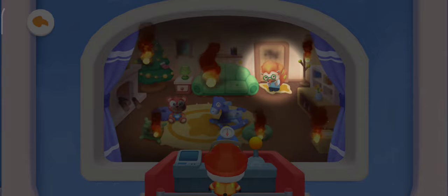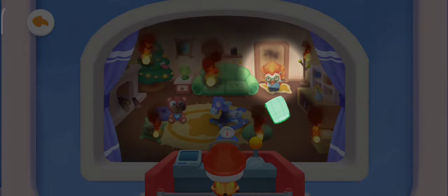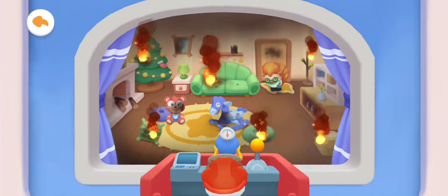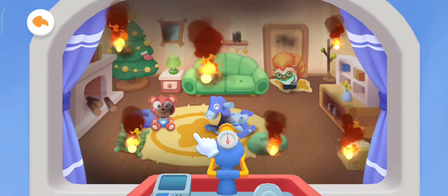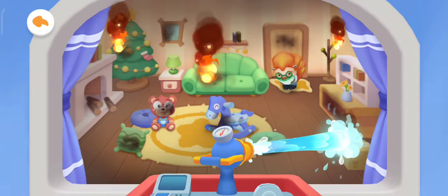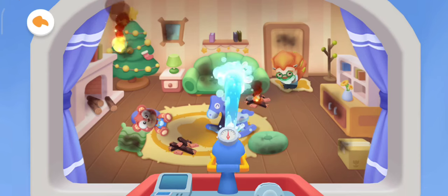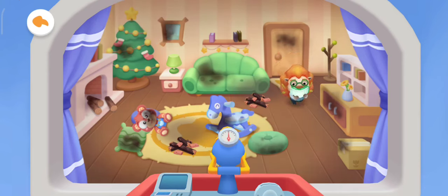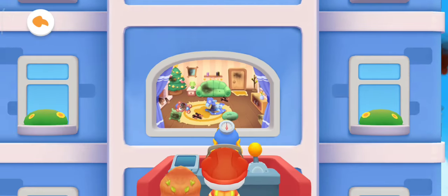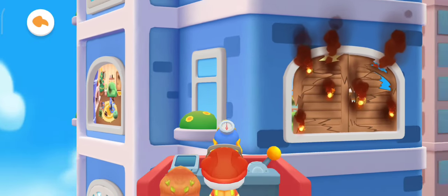There is thick smoke inside the house. The trapped person needs a wet towel. Drag the towel to the trapped person. Slide the water gun to put out this terrible fire. Slide the joystick to extinguish the fire on the other side.